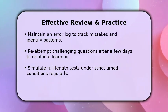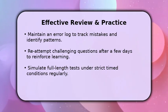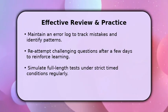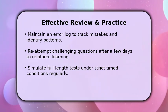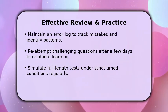Create an error log to document every mistake, noting the question type and reason for error. Revisit challenging questions after a few days to test your retention and understanding. Regularly take full-length practice tests under strict, timed conditions to build stamina and manage pacing.